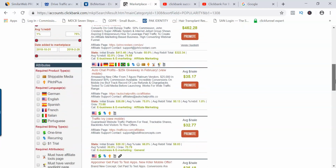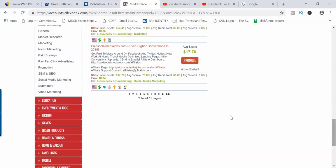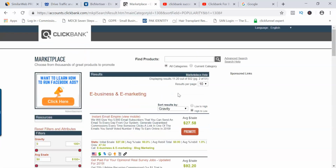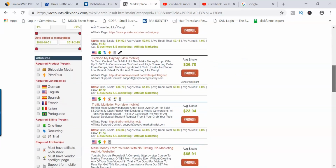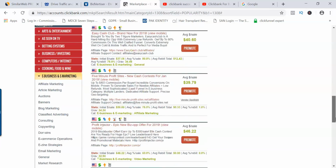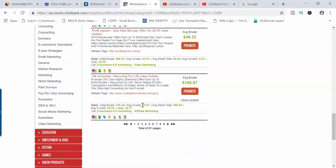If you go down, let's go back to that same product that we saw. These are some very, very good products down here. Got some very good gravity. The higher the gravity, the better, because it means there's more money to be made and more competition. So look at this. We were looking at this product called CB University. 30 gravity, which means that's how many successful affiliates got paid in the last 30 days promoting this product. So you want to look at gravity, don't just look at commissions.